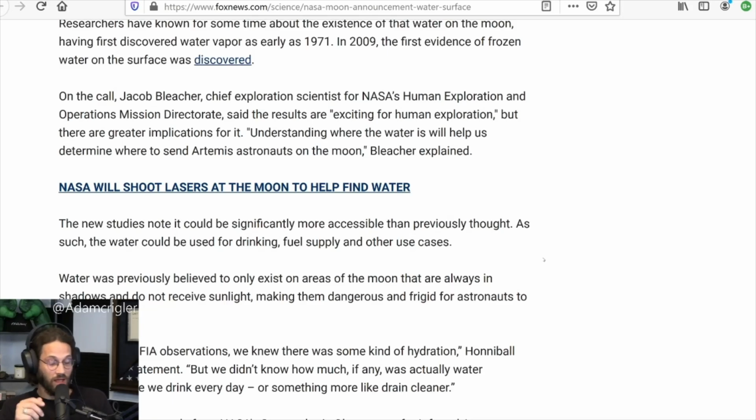That's really, and oxygen. I'm surprised they didn't actually add that in there because with H2O, you can pull oxygen out of it, and the fuel supply I feel is almost more important than drinking. Obviously, we've got to keep our astronauts alive. Oxygen and water are two huge things. So if we find water, and we know there's water on Mars, these are kind of the key components in actually going there and being able to stay there consistently.